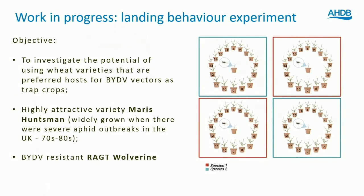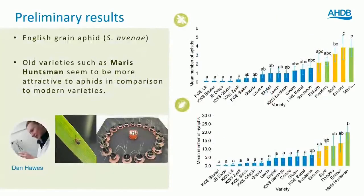And we also include the resistant variety, Wolverine, to see whether there is any preference in both species for any particular variety. And all the other varieties are AHDB recommended list varieties. In total, I was looking at 16 different varieties.